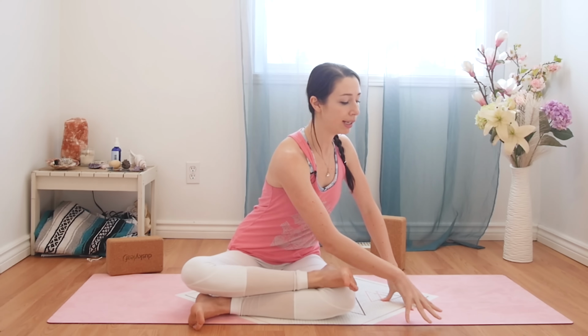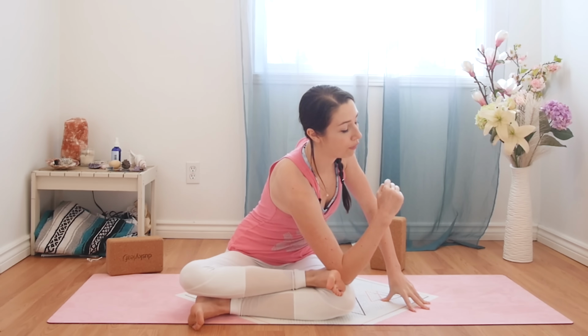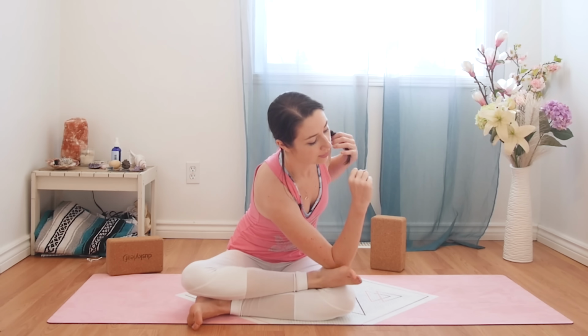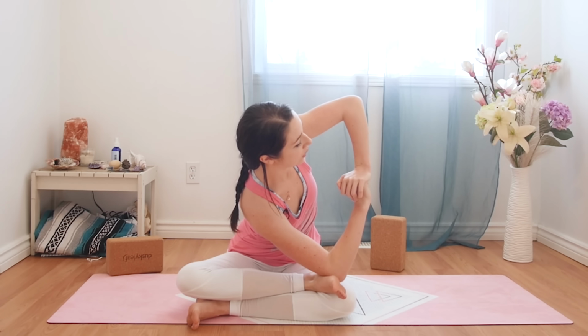Lengthen up through the spine, and we're going to initiate a twist. So rotating the torso over towards your right foot, and you can move into a forward fold. And I like to nuzzle my right elbow into the sole of the foot, make a little fist, and then pressing the left palm into it, I can rotate the chest open towards the left.